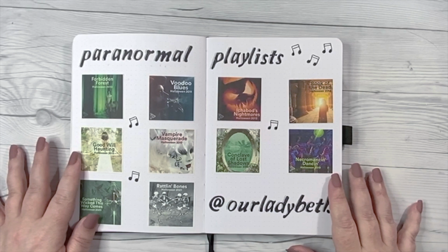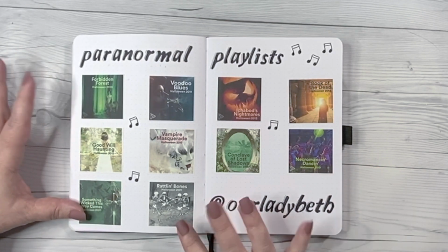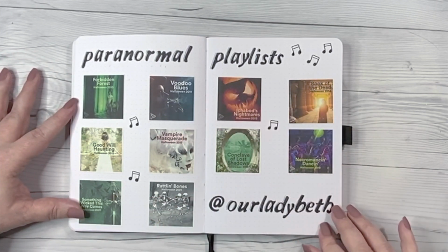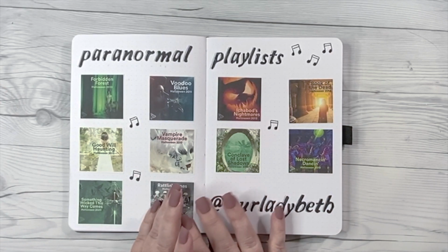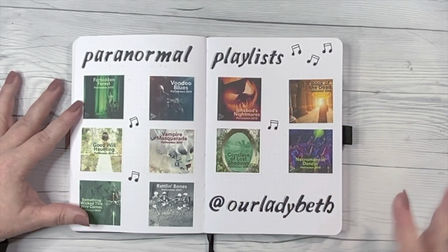Forbidden Forest has the Halloween classics, that's where you'll find Thriller. Conclave of Lost Shadows has a witchy vibe, and Voodoo Blues is probably still my favorite of the bunch. This year's list is Rattlin' Bones. You can follow mine at Our Lady Beth on Spotify, or better yet, start a tradition of building a Halloween playlist every year.